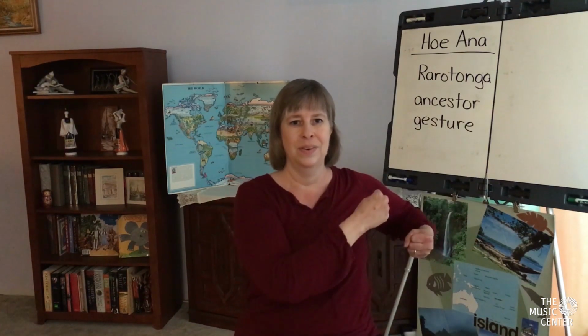1, 2. We're paddling so fast that water is splashing everywhere. Put your hands like this and open your fingers all the way this time and do it twice. 1, 2. Now paddle on the other side. Paddle, paddle, and splash twice. 1, 2. Let's do it one more time. Paddle, paddle, paddle, splash, splash.